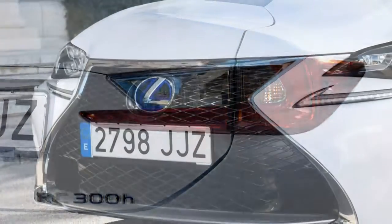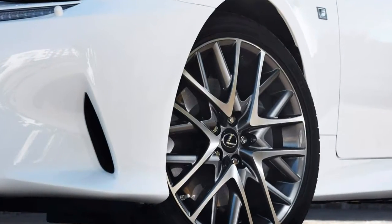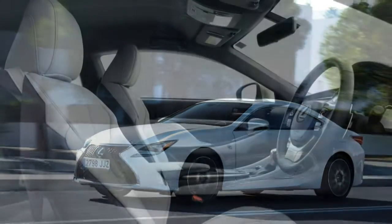The cabin owes much to the IS, with all the same dashboard fronting a cozier cabin. The back seats are shaped for a few, with the storage facility relating to the chairs.